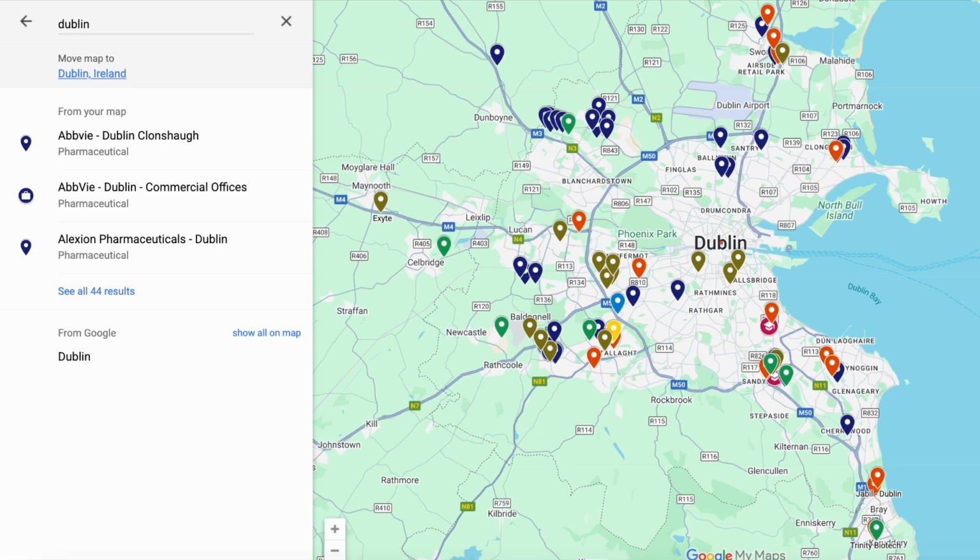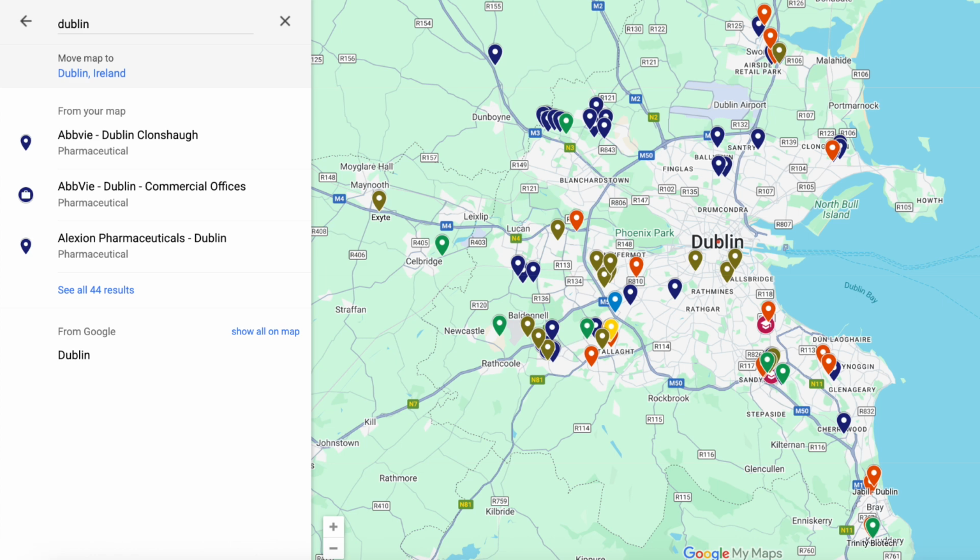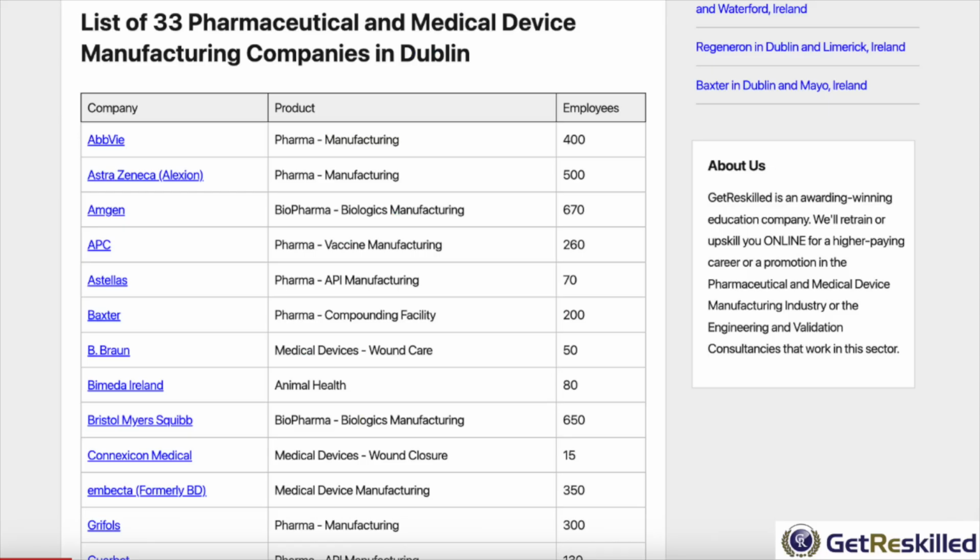But if you're less concerned about location and would rather start your search based on company or size of site, we've got another tool that will help. This table's from our website and shows a list of the manufacturing sites in Dublin. There's a couple of things to note here. First, there are a lot of sites, so as I said, we've got 33 on this list right now, and that only includes manufacturing sites. So as a result of that, there are lots of opportunities.